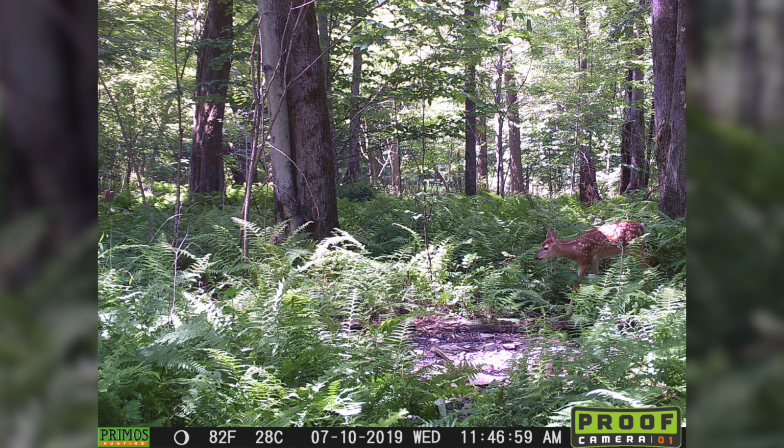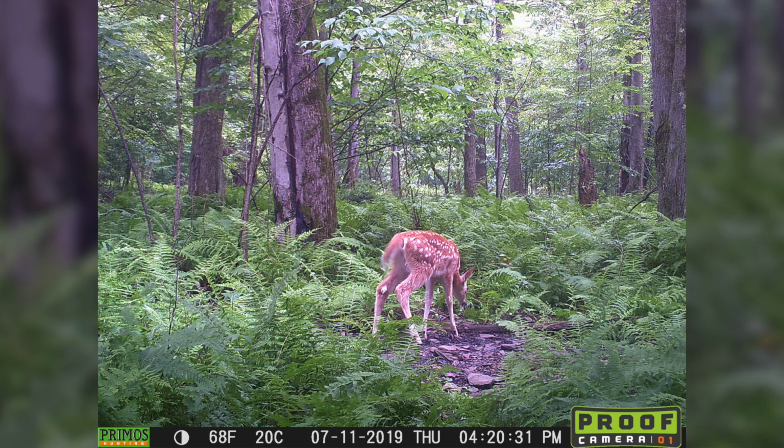I'm moving into the deer now. One of my favorite things about running the trail camera is seeing the fawns in the spring. Here you can see we're into July, and I got a lot of fawn pictures. I just happened to pull one out here from July, but I really enjoy seeing the fawns as they mature.